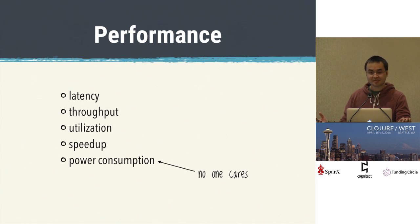So we have these multi-core systems now. We want to make the best use of them. We want to make sure that all of our cores are being used, right? That's why we're doing parallel programming.